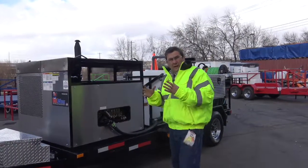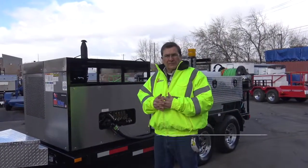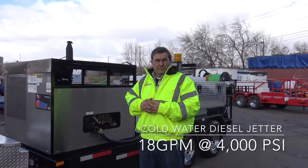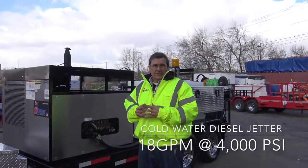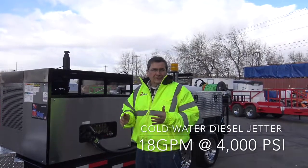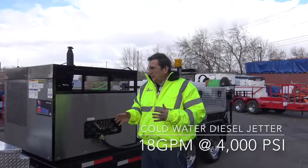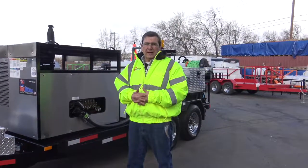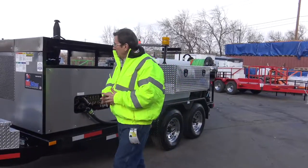Want to go over our Streamline 18 gallon at 4,000 diesel. For those of you that really want to have a diesel unit, take a look at this unit compared to what's on the market. Feature to feature, this unit's hands down better quality. It's a unique power unit. It's built to last. This is industrial duty.